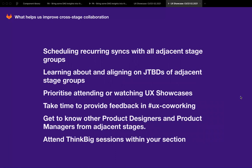In the survey, some of the participants mentioned things that are helping them with cross-stage collaboration. Things like scheduling recurring syncs with other stage groups, learning about their jobs to be done, aligning those jobs to be done, looking for areas of overlap, and things like that. Prioritizing attending or watching UX showcases is a big one. I'm also guilty of not always watching all of the recordings, and I realize I'm missing things, but there's just not enough time. But if you can do that, it's going to be very helpful.